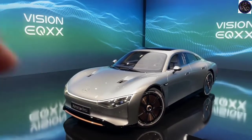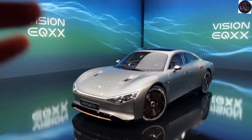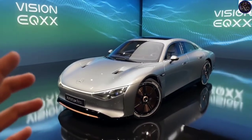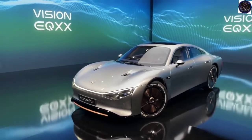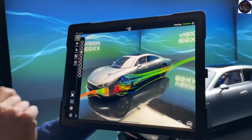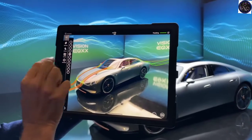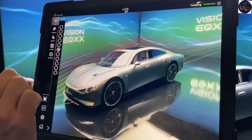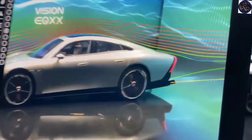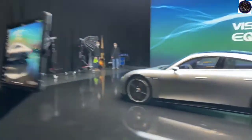This car is setting new benchmarks. We are talking about 1,000 kilometers range, guys. This has never been done before. 1,000 kilometers. Also talking about the aero of this beautiful car. We have an aero drag coefficient of 0.18. Mercedes set the record for a production series vehicle with 0.2, and now with the EQXX, 0.18.